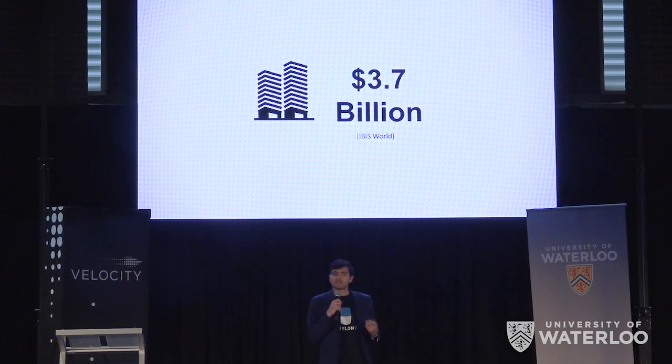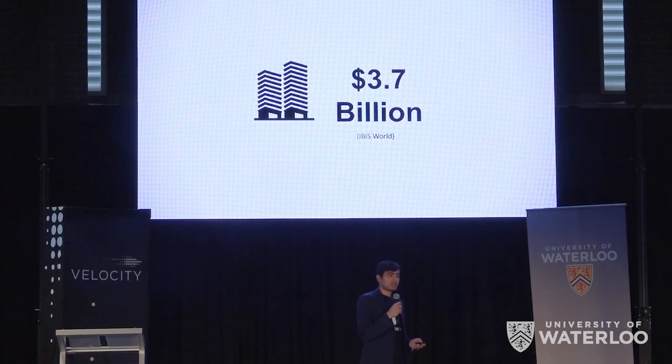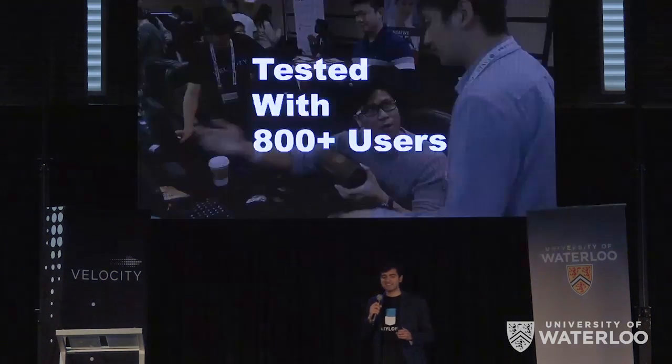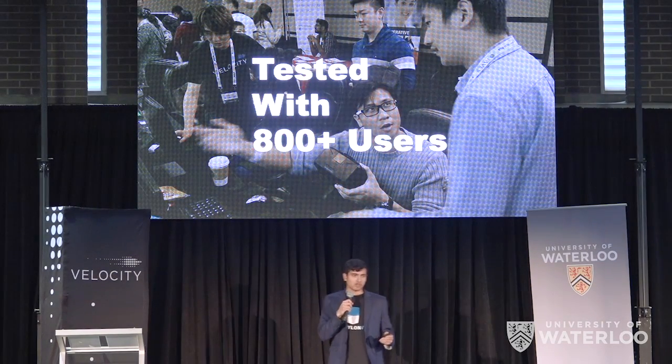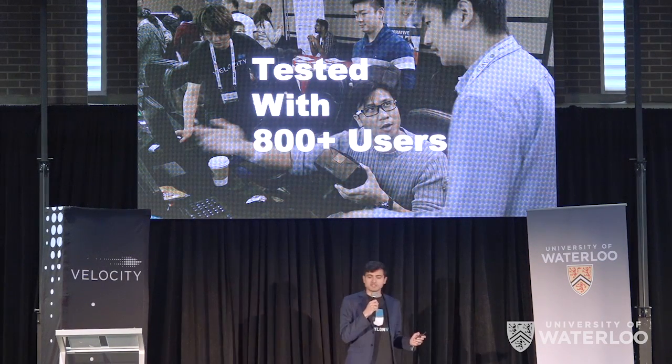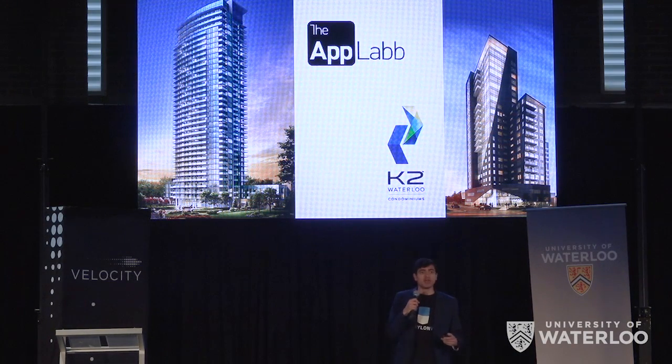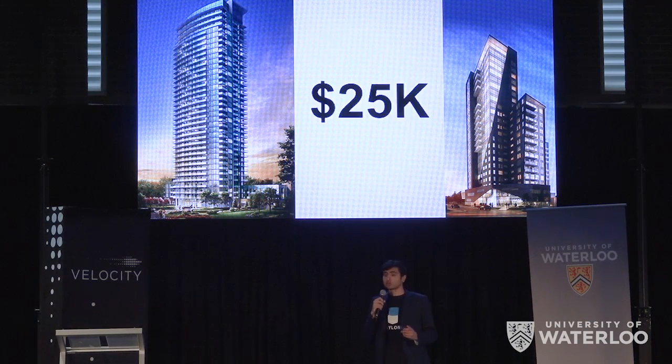The real estate market is on fire, with companies in Canada spending $3.7 billion on 3D visualizations for buildings. Furthermore, our technology can be expanded to encompass all kinds of VR content creation, which is an estimated $25 billion industry by 2020. And we've proven our technology works. We've tested our product with over 800 different users, and have completed 2 projects with a developer here in Kitchener-Waterloo and a developer in Toronto, earning us $25,000 in revenue.